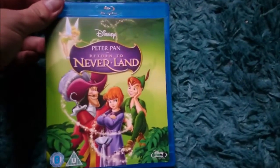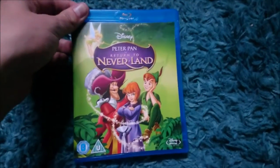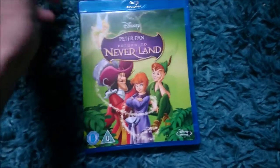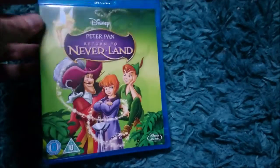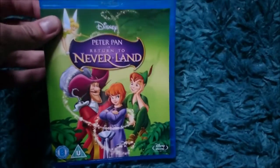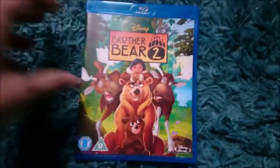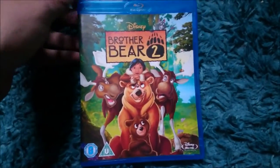Return to Neverland. I don't like this as much as I did when I was a kid. I watched this a few months ago, and I wasn't too keen on it. I don't like it that much anymore. I'll watch it again, but I'm not too fond of it. So, there's that one. And the other one I have is Brother Bear 2.